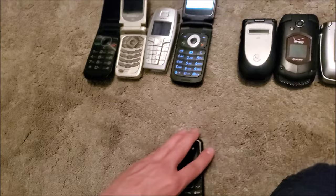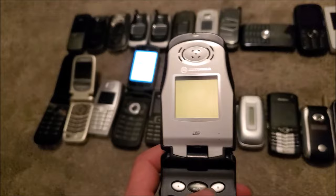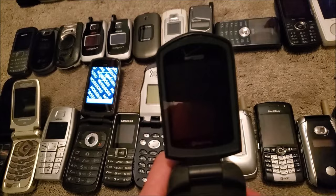Here's my Motorola i90c on Nextel. Got this one in 2016. This is one of the first phones in my collection. If I remember right, it's actually in my original phone collection video. Here's my Kyocera Dura XV on Verizon. Got this one in 2021.